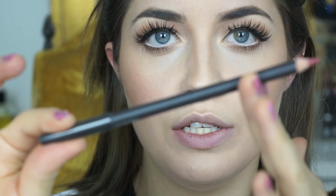And last but not least, we have our lips, and I'm using Soar by MAC, and it's the famous lip liner that Kylie wears just about every day, and it's one of my all-time favorites. Now, you want to kind of conceal or powder your lips a little bit, because if you want to draw your lips on like Kylie does, she does overdraw them quite a bit. So you don't want to do them way too overdrawn, because then it's going to be really noticeable. You only want to do just slightly around the natural lip line.